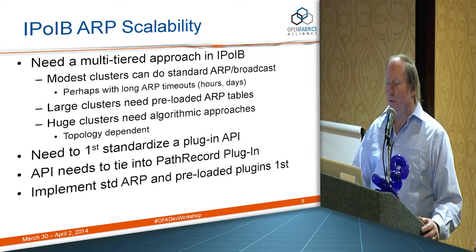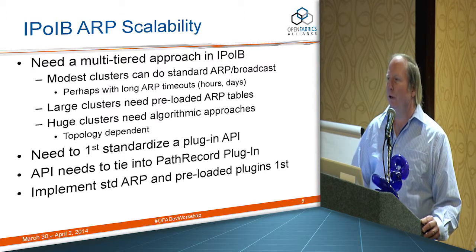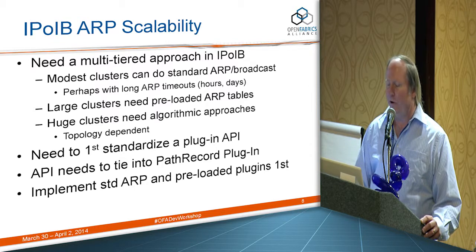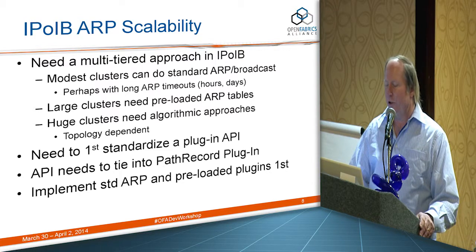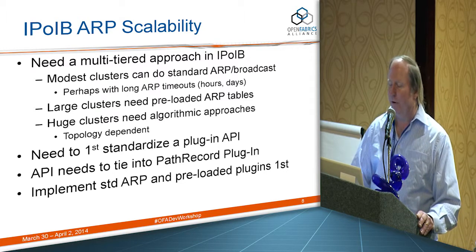And so we can explore algorithmic approaches where we don't need to translate or preload all these tables, but rather can algorithmically associate these details that are needed for ARP. But the first step is really also to continue to get into a mechanism where we can have a plugin, have these different strategies, and then let that plugin tie into the path record for the underlying details that's needed.